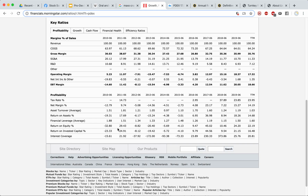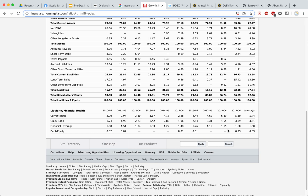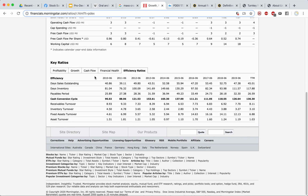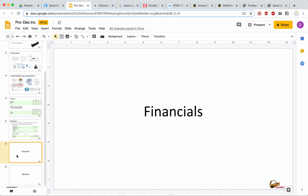Okay, where were we? ROE, return on equity, it was fine, 20%. Interest coverage, definitely it's good. Then debt to equity, of course, less than 1, so it is a good sign. Current ratio, it is very healthy. They have a lot of current assets. Okay, anything else? I think that's all for financials.